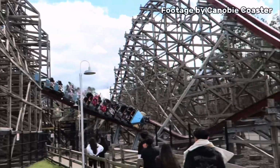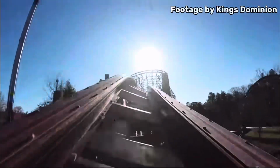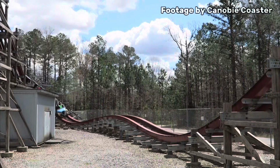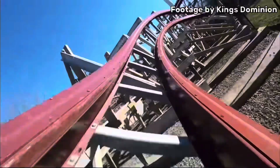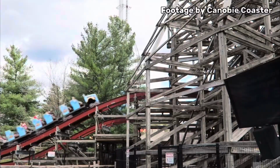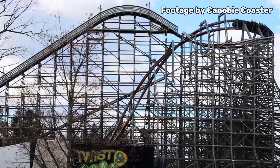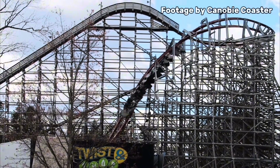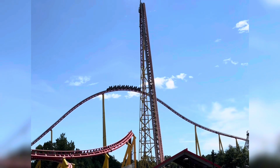I also really enjoy a lot of the other airtime moments on Twisted Timbers. There's a lot of quantity of it, but there's also a lot of quality too. The airtime is both aggressive and sustained. I do wish some of the turns had a bit more of a bite to them. That's pretty much my only downside here. But the amount of airtime moments really make up for that. And overall, RMC did an exceptional job with this conversion. And this, along with Intimidator 305, makes King's Dominion a must visit.